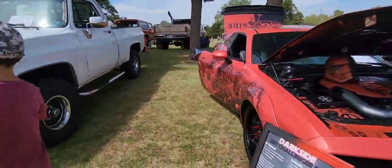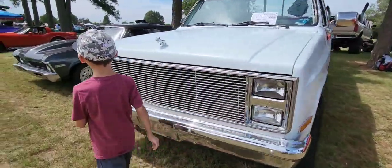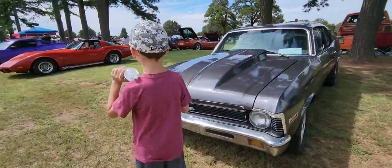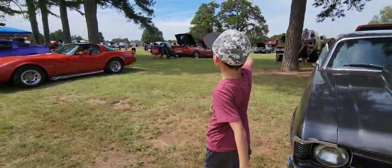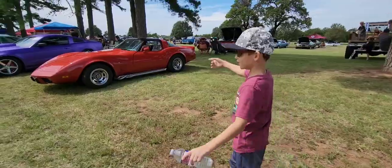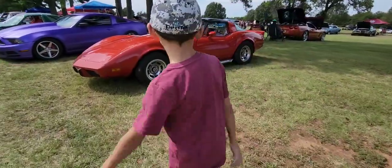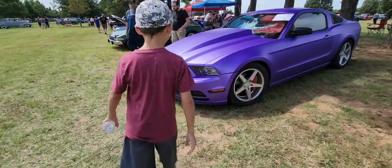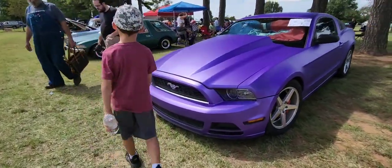Dodge Charger. Can I have that? Another Chevy. Or Corvette. Corvette, yeah. There is a purple Mustang. Carbon fiber.